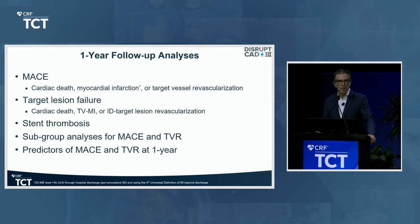The analyses that I will be discussing today are 1-year major adverse cardiovascular events, which consists of a composite of cardiac death, myocardial infarction, or TVR. As a side note, the definition of MI differed whether it was peri-procedural or over follow-up. Around the time of the procedure, a CKMB level of greater than 3 times the upper limit of normal met the criteria of a myocardial infarction. And after discharge, we use the 4th universal definition of myocardial infarction. I'll also present the results of target lesion failure, stent thrombosis, and subgroup analyses, as well as predictors of MACE and TVR at 1 year.